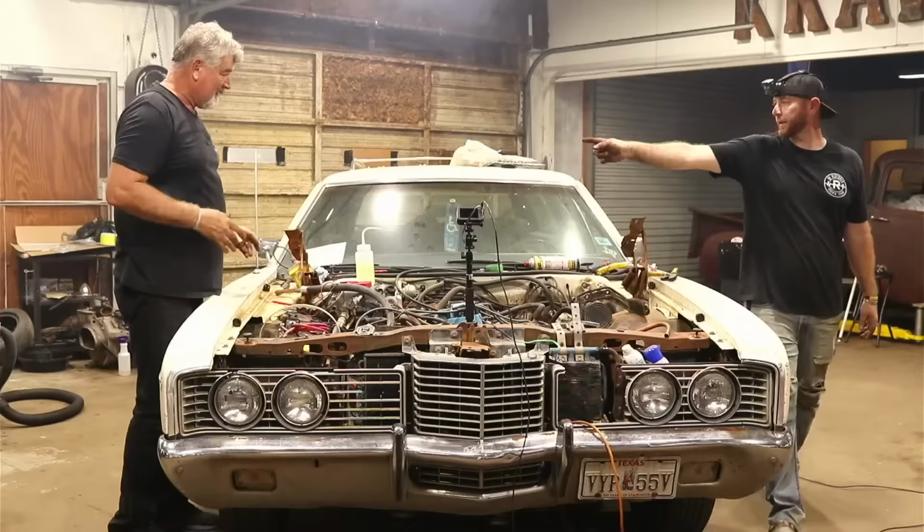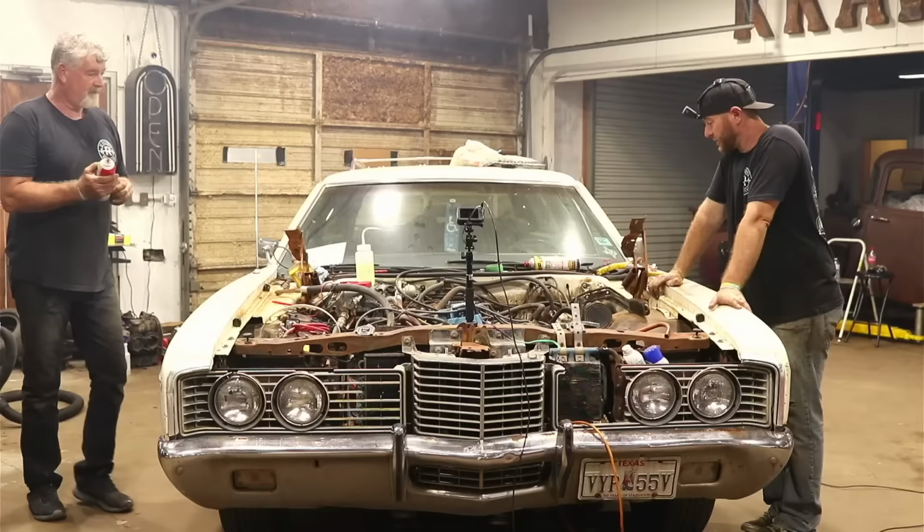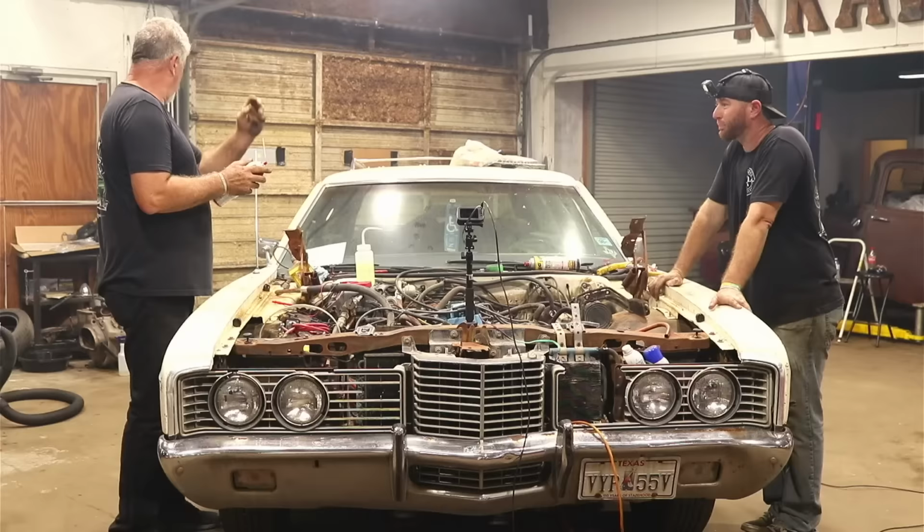There's some carb cleaner over there if you want to try. So she sounds pretty good, though. A lot louder than what I expected it to be. I guess I expected it to have an old blown out muffler. Well, I expected it to go, I just didn't think it'd do it that quick. That's for sure.